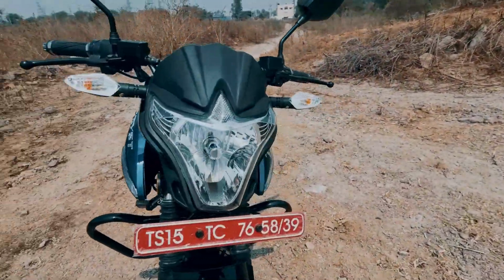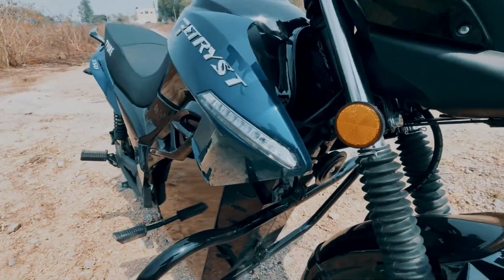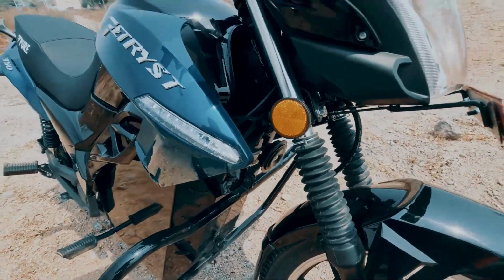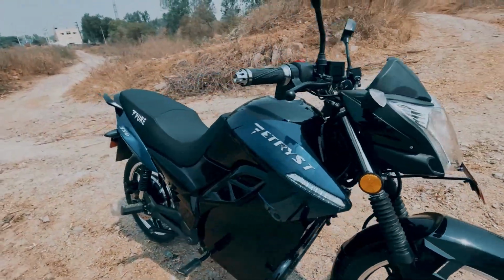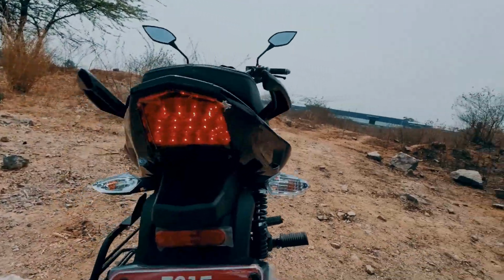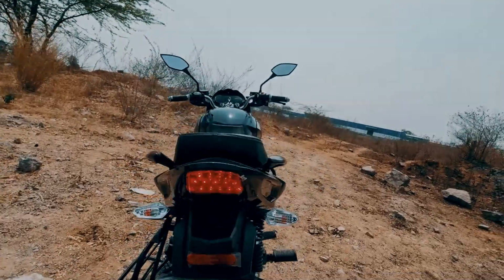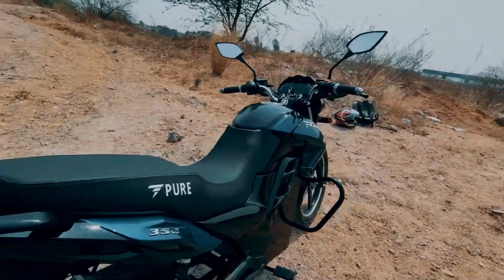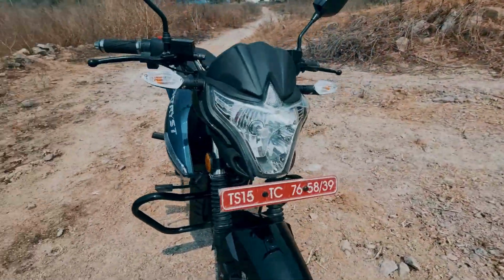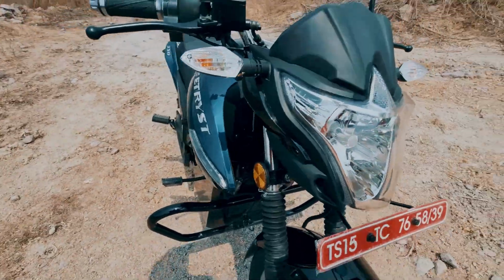We have an LED headlamp, LED turn indicators, LED DRLs. Let me just turn it on for you. LED DRLs look pretty neat and futuristic, and the LED tail lamp at the back looks neatly put together, neatly integrated, and LED turn blinkers as well. So all LED lighting all around, and that is something that you can rejoice about, and that's something that Pure EV have never compromised with.